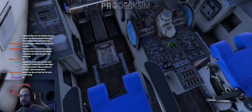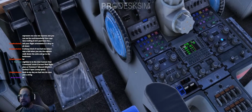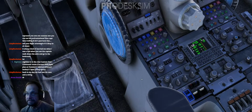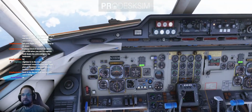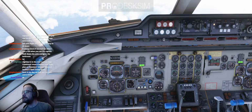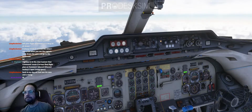All right, so let's check our VNav, make sure we're on target. So about 74 miles to our top of descent. That looks good. So we can actually set up the ILS to runway 23, and I'll show you guys how to do that real quick. The ILS to 23 is a course of 227 and 1091. So right here we're going to go 1091.